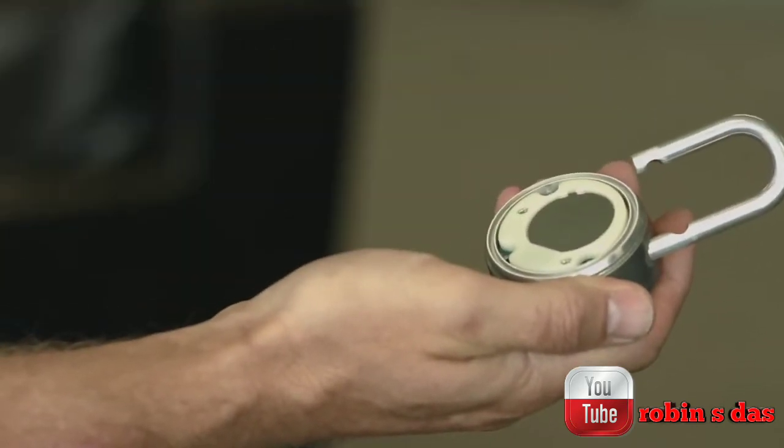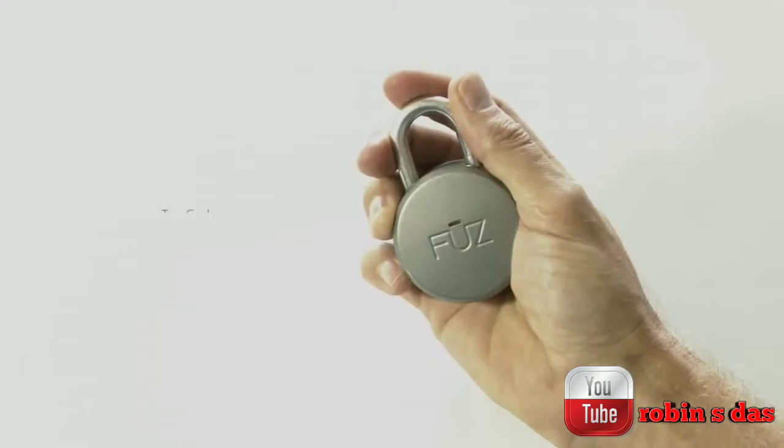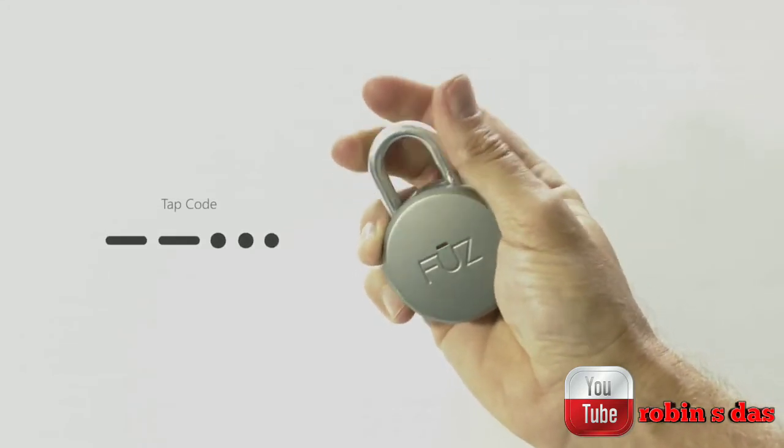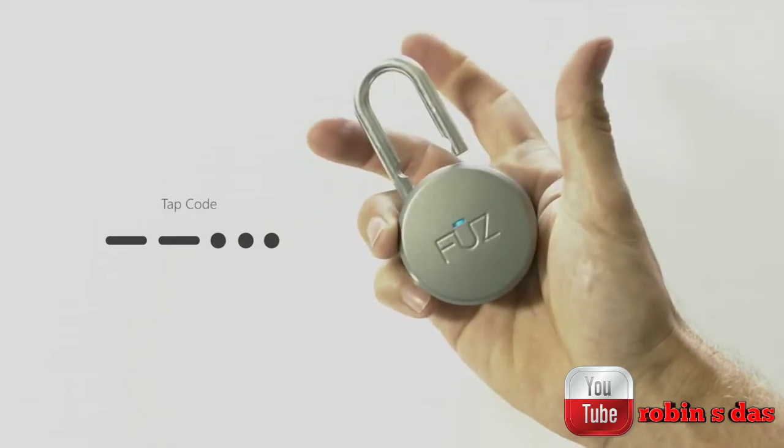No tools required. What if your phone dies or is not with you? We thought of that too. By incorporating our quick click technology, you can create your own access code to use when your smartphone is unavailable.